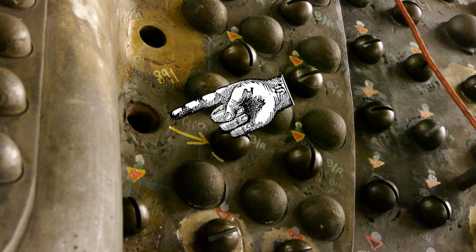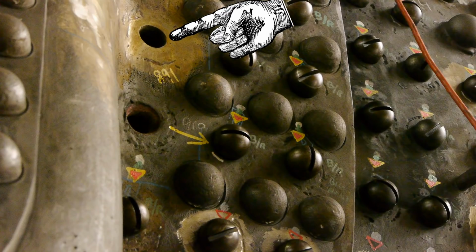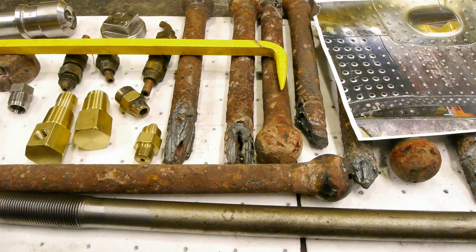Now, in some areas, the metal itself has failed, and that has to be repaired by welding, as you can see here. And in some areas, an entire section of metal will have to be replaced. These are failed stay bolts, and you can see why hundreds of these needed to be replaced.